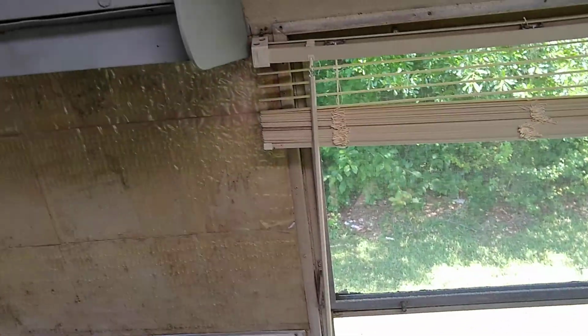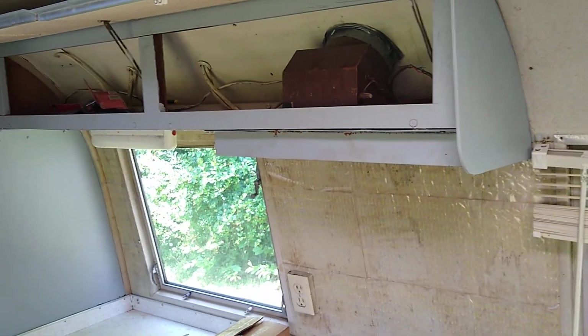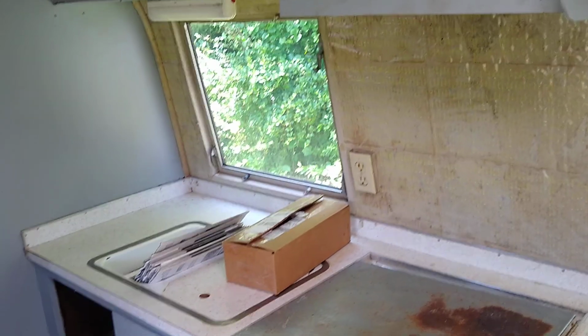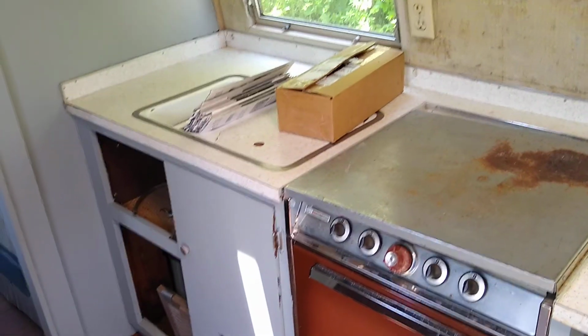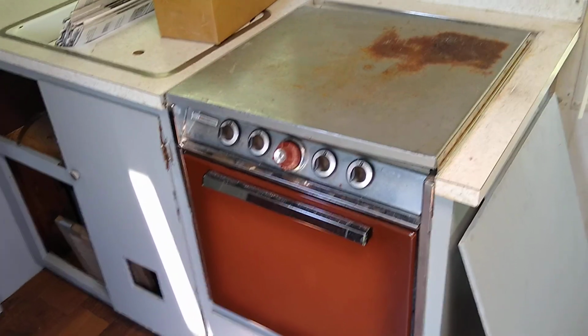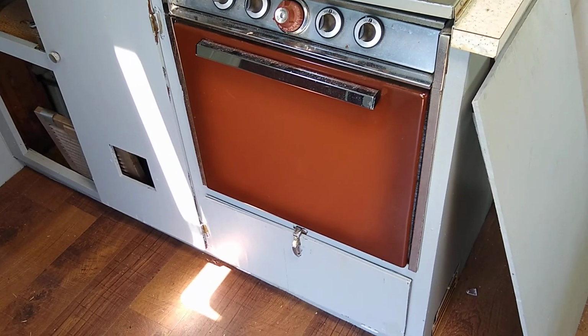Now, this is the Galley. It does have all the upper cabinets in place. It's got the exhaust fan and a light over the sink. I'm not sure if that's original. And you've got the enamel sink, and the cabinetry needs some work, but this is the original Magic Chef range and stove. And you can see at the bottom there is some water damage once again at the base.